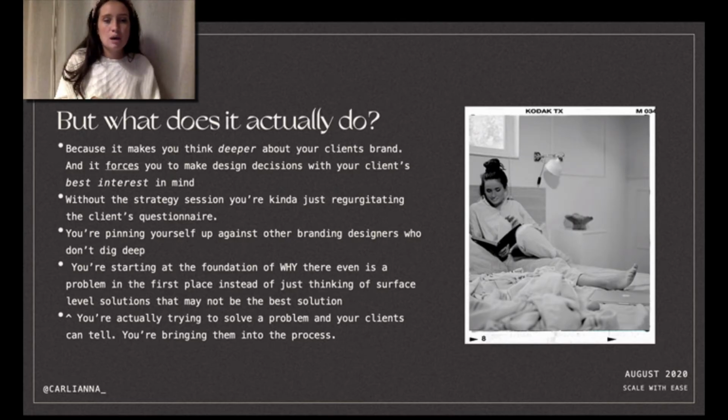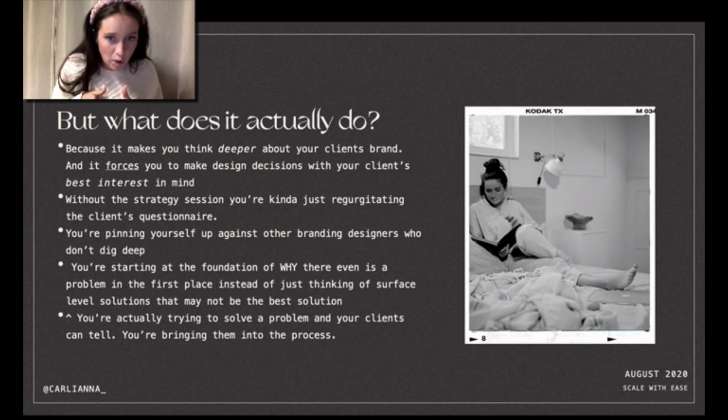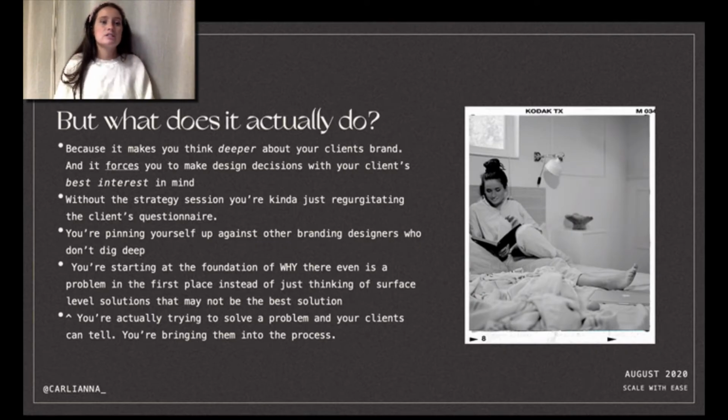So again, you're pitting yourself against other branding designers who don't dig deep, because you actually care about what's going on in this client's brand, and your client can feel it. You are genuinely listening to them, and they love it. You're starting at the foundation of why there even is a problem in the first place, instead of just thinking of surface level solutions that may not be the best solution.